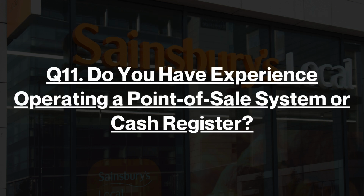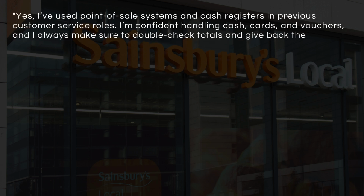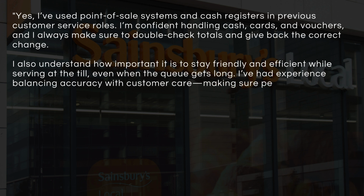Question number 11. Do you have experience operating a point of sale system or cash register? This helps the hiring manager understand how quickly you'll adapt to the checkout side of the role. They want someone confident handling transactions accurately while delivering great service. Yes, I've used point-of-sale systems and cash registers in previous customer service roles.